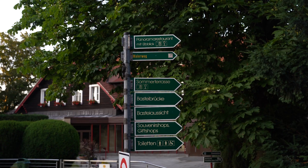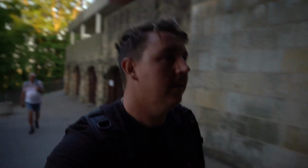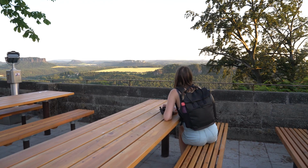There's a lot more up here than I thought there was, including a restaurant, shops and everything, which is handy because I'm bloody starving. Yes, yes. 20 euros for a hot dog. Bloody hell. As expected, it's really expensive. We'll go hungry tonight. Again.